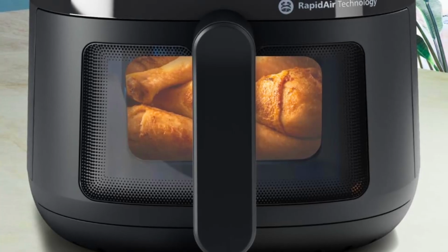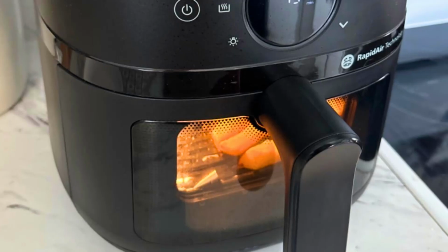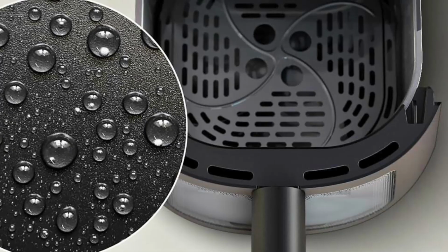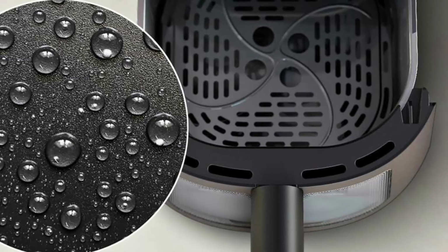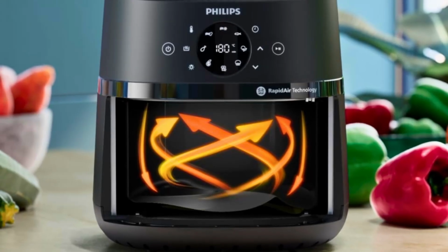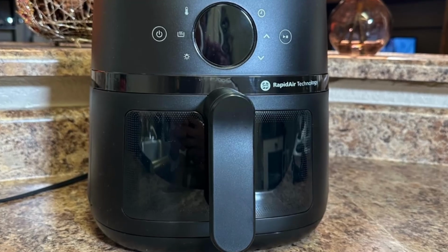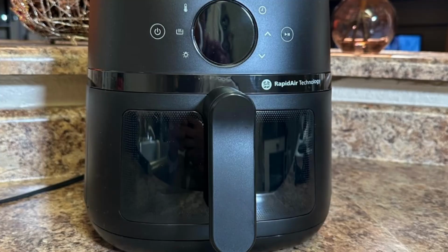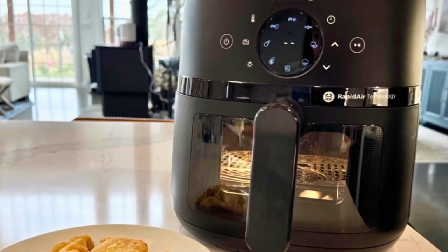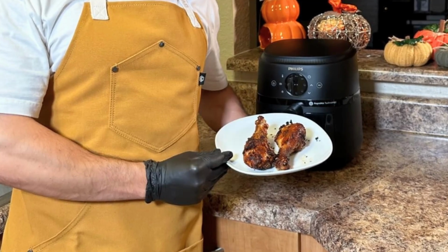Versatile 13-in-1 cooking functions. This air fryer does it all. Air fry, bake, grill, roast, reheat, defrost, dehydrate, and more. Whether you're toasting breakfast pastries or preparing a whole roast chicken, the Philips 2000 Series handles it with ease. Energy efficient and time-saving. Cook up to 50% faster and save up to 70% on energy compared to a traditional oven. This means less time in the kitchen and more time enjoying your meals with loved ones.